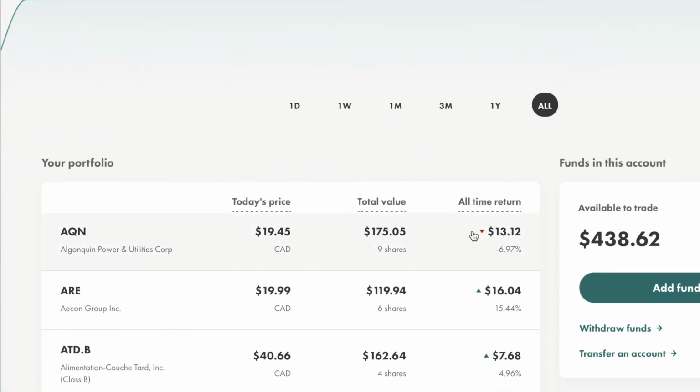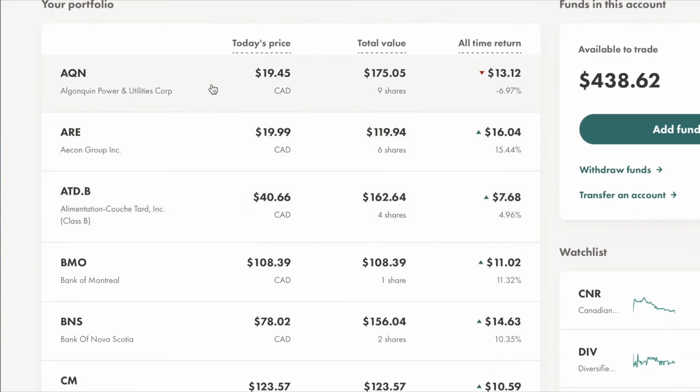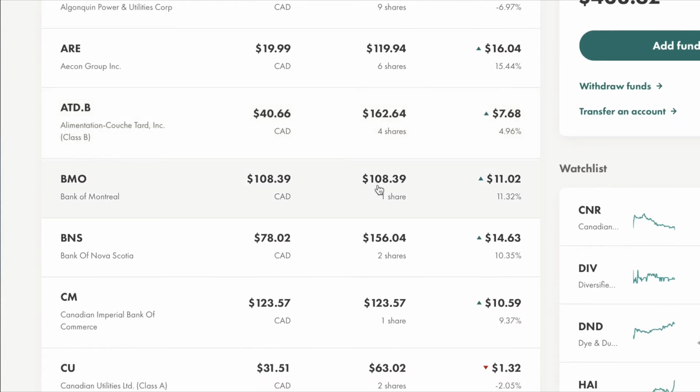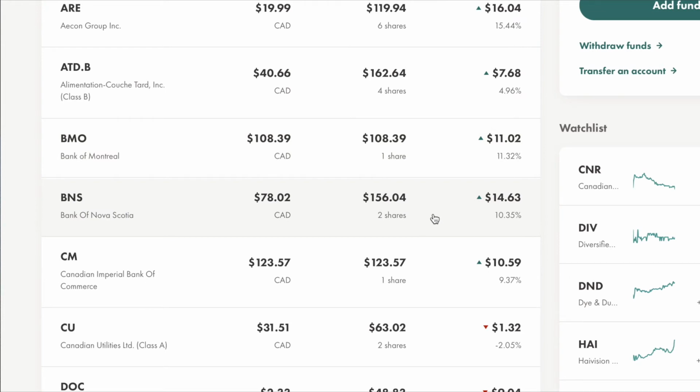And let's look at the performance of my different stocks. For AQN, as I said just now, it is currently down around 7%, and I hold 9 shares of it. For ARE, I hold 6 shares of it, and it is 15% up. The third one is ATD.B. I hold 4 shares of it, and it is around 5% up. The next one is BMO. I have 1 share of it. It is 11% up. BNS, I hold 2 shares of it, and it is 10% up.